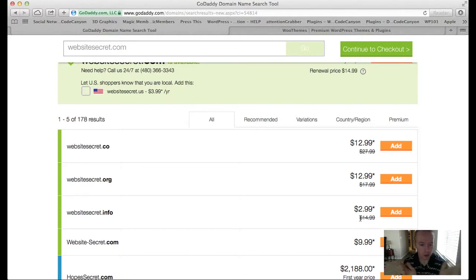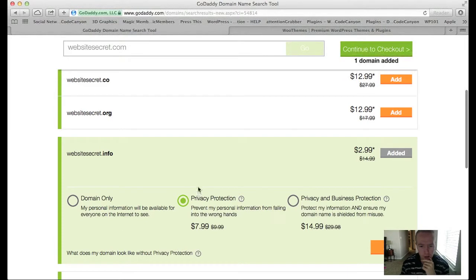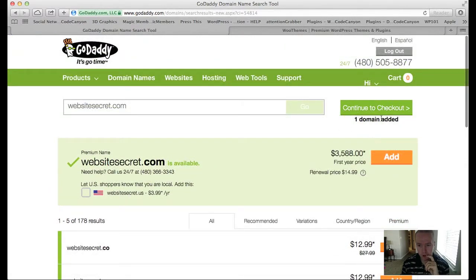Now, websitesecret.info seems like a pretty good one to me, because it's relevant to what I'm going to be setting this website up for. So I'm going to go with that and add it to my cart. It's going to offer me all these upgrades, bolt-ons. Do I want privacy protection and whatnot? Again, in the interest of keeping the cost as low as possible, we're just going to go for domain only, and then click add. That's added it to our cart.